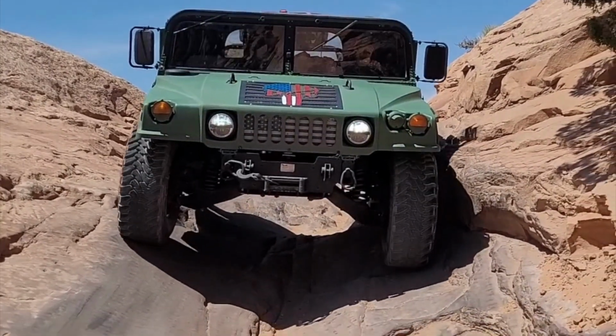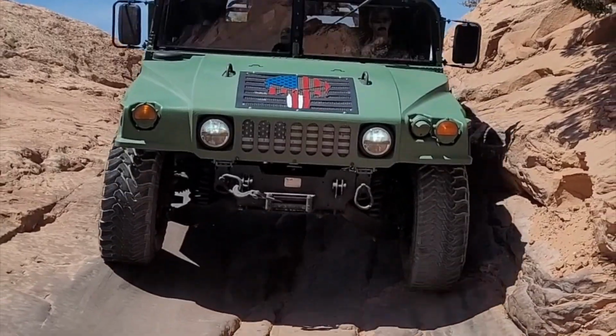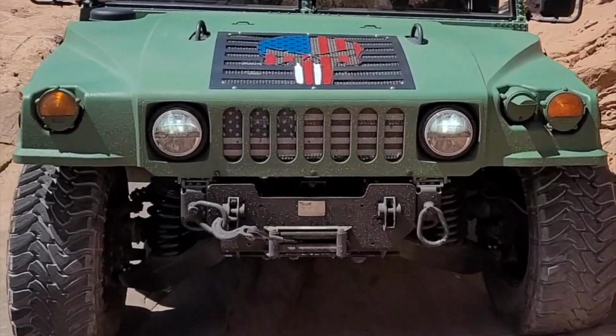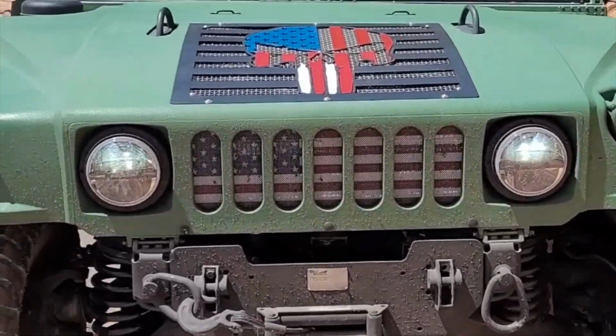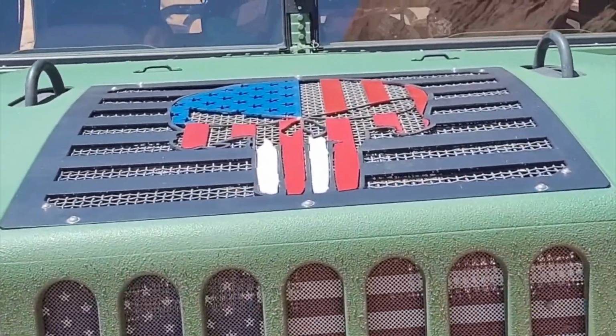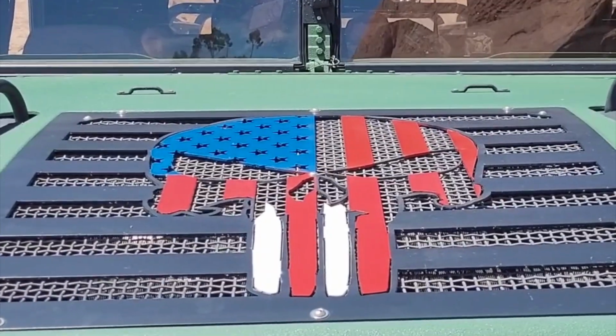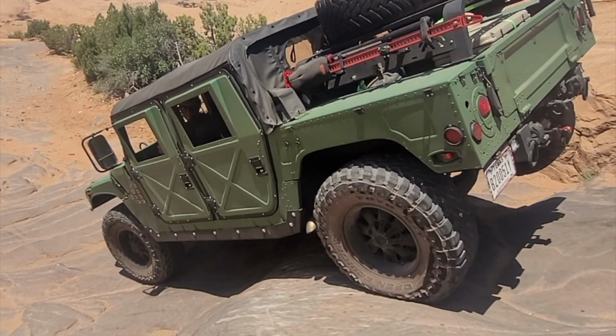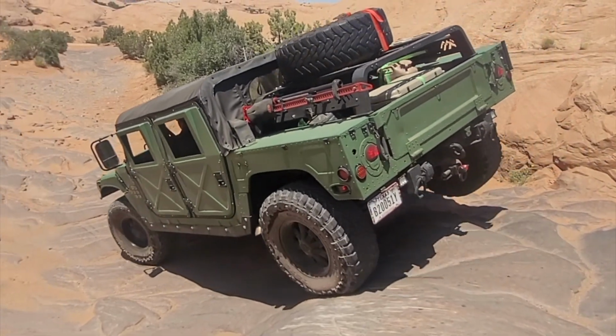So a little bit about the truck. It's a 2003 M1123. It's got a 6.5 Detroit diesel engine and a 4-speed 4L80E transmission. It's running on 38-inch Toyo Open Country MTs. It has a Weston Overland bed rack in the back, which was actually made for a 5-foot bed Toyota Tacoma.